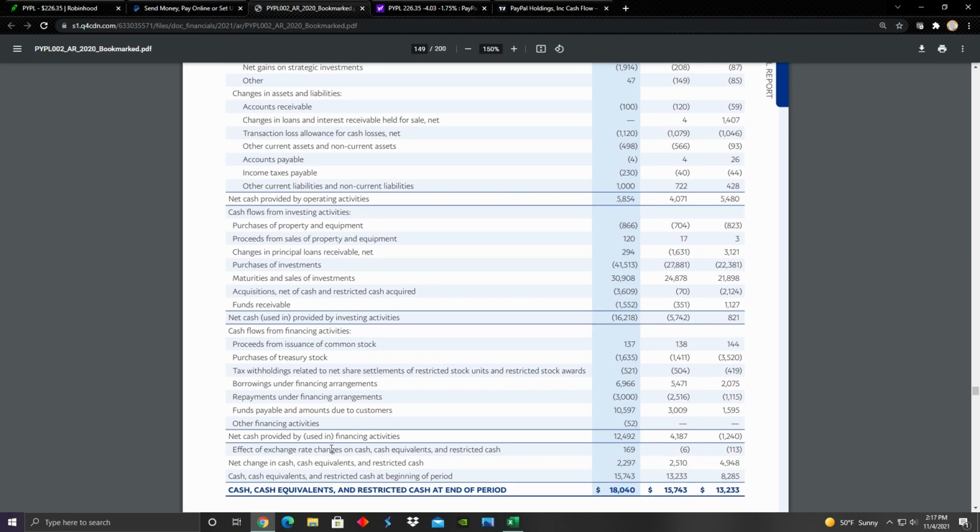Finally, for their net cash provided by financing activities, we can see that that came out to be about $12.4 billion, $10 billion of which is just funds that they were holding on to at the end of 2020 that are payable to customers, as well as about $6.9 billion that came from borrowings.